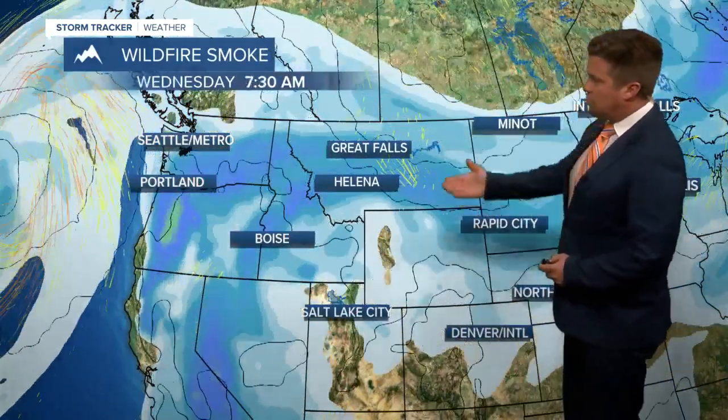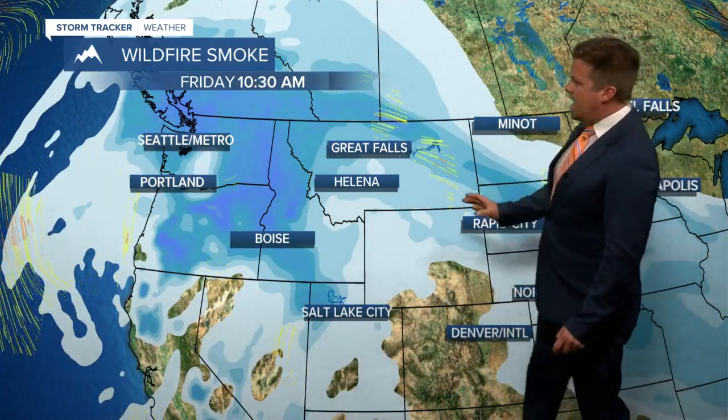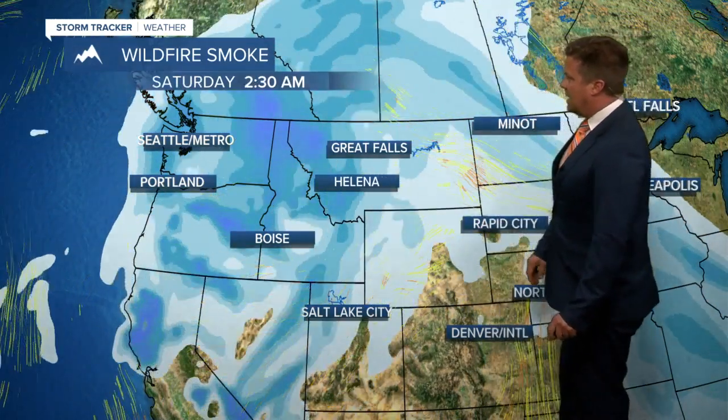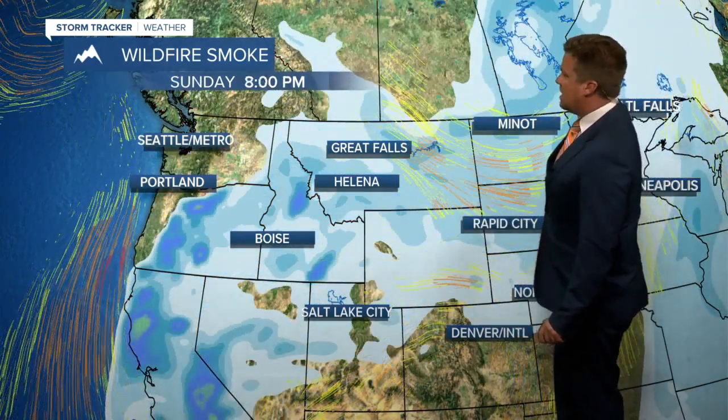So here's a map of the wildfire smoke through tomorrow, through Wednesday, through Thursday. I'm sorry, folks, this really is not good news, especially if you have respiratory issues. May get a little cleaner air as we get into this weekend, as an area of low pressure kind of brings some rain and drags out some of that smoke, but don't expect crystal clear blue skies anytime soon.